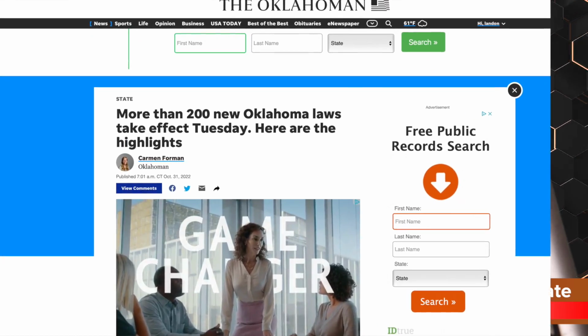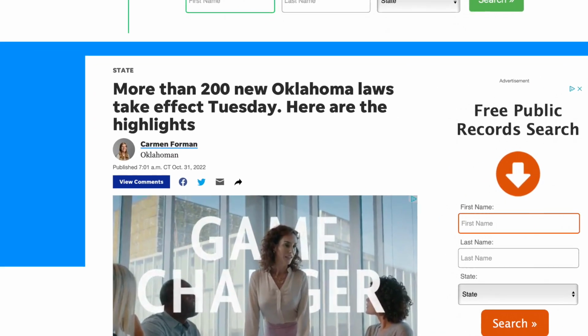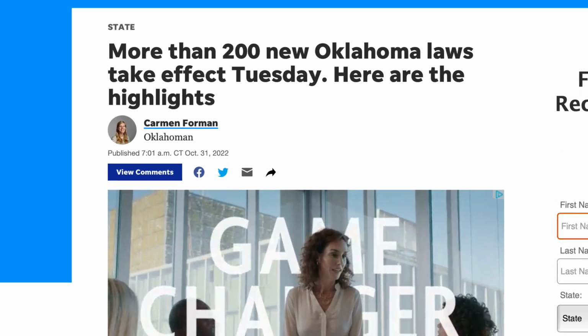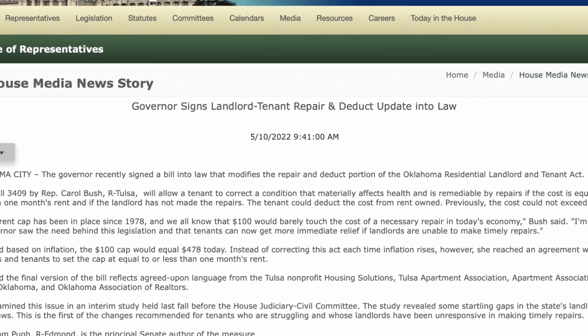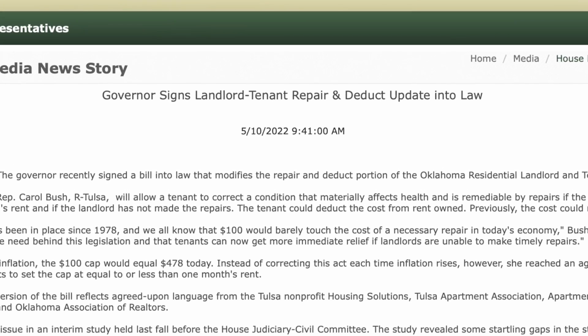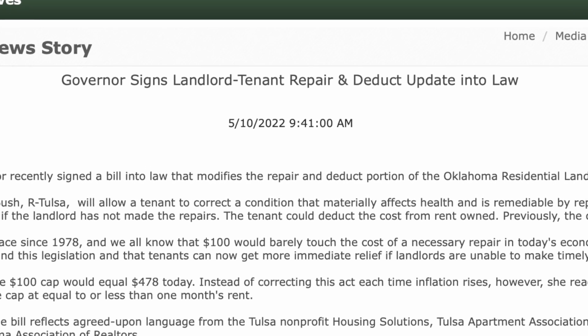Another thing to bring up, other than the charts, is Oklahoma passed over 200 laws that went into effect November 1st. One of those laws is changes to the Tenant-Landlord Act. This would enable tenants to be able to make their own repairs if they're deemed necessary for health reasons. They could make those repairs if the landlord hadn't done it within 2 weeks. They can take the rent money that they were going to be spending and use it to make those repairs. Now, the repairs cannot exceed the cost of 1 month's rent. So if it's below that, then the tenants can do it.